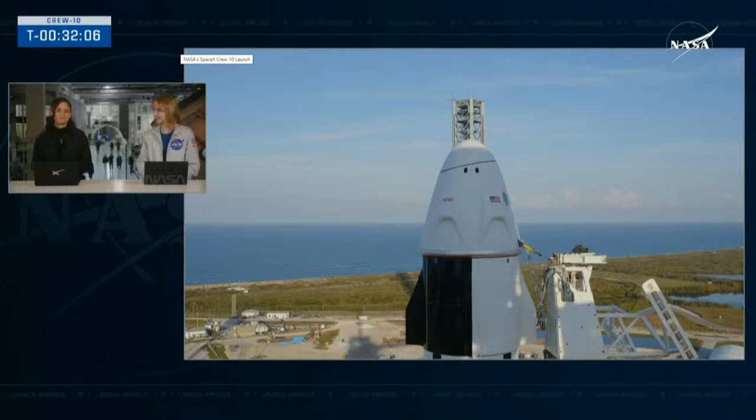It'll be really exciting to see Crew 10 come home after they're done with their long duration mission. But Crew 9, who Crew 10 will be handing over to once they get docked to the space station, will of course still splash down off the coast of Florida in a few days. But back to today's mission, let's go ahead and learn more from the astronauts flying today.